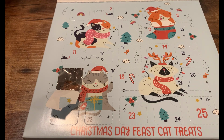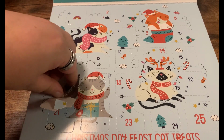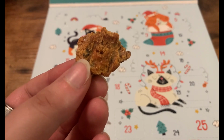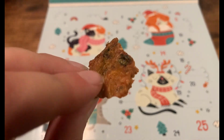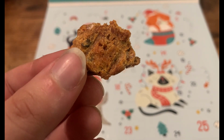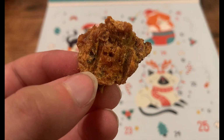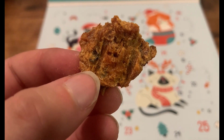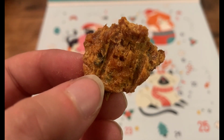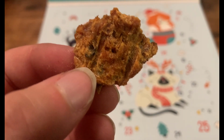Next, let's look at the shape and look of the cat treat. So we're going to take this guy out. He is much bigger than the last calendar. There's just one treat per hole. It looks kind of, well, dehydrated for sure. It's definitely not a particular shape, but I think that's a good indication that it is truly what they said, 100% wild caught salmon. So I'm going to give that a rating of 4 because it doesn't look very appetizing, but it does look real.